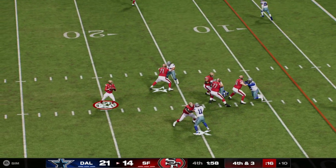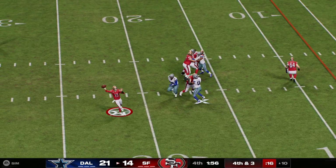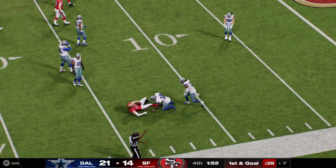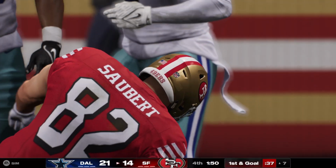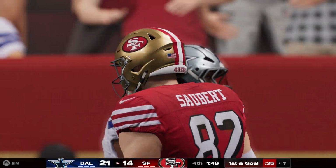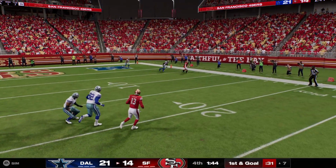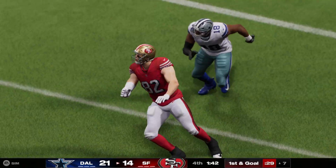Now or never, they'll throw on 4th down. Off-balance throw. It's complete. And he will have the 1st down. So they roll the dice on 4th down in the red zone. And it pays off with 1st and goal.